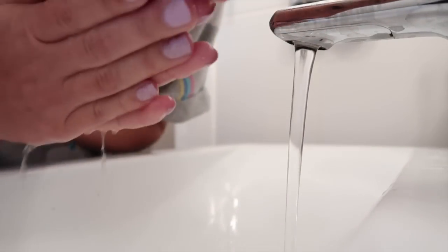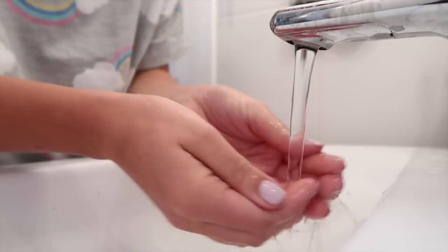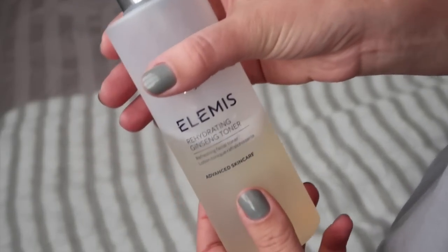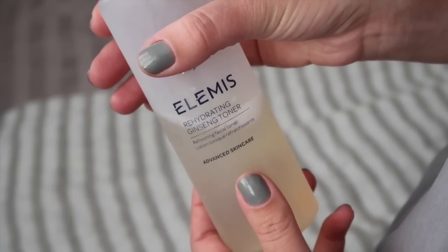I refuse to believe that my skin gets dirty during the night when I am laying on my pillow. I'm literally just washing off the tiny bit of oil that has got onto my face. So I will wash with this, and then I will tone with the Elemis Rehydrating Ginseng Toner. This is an amazing toner. I love it so much. It makes my skin feel comfortable and refreshed.